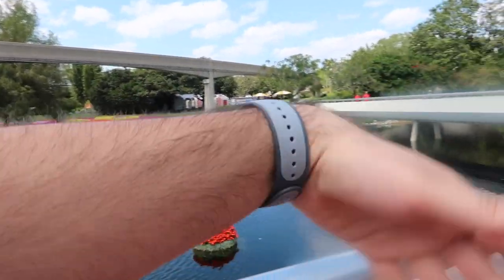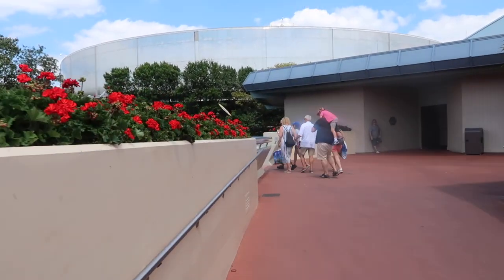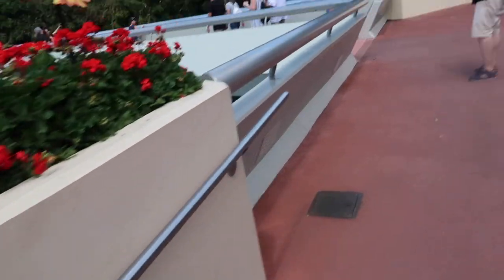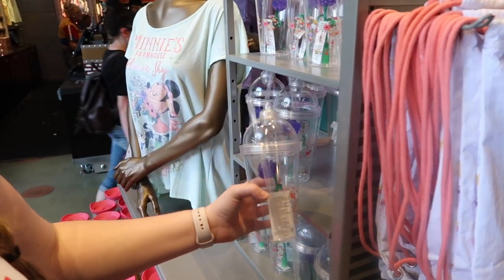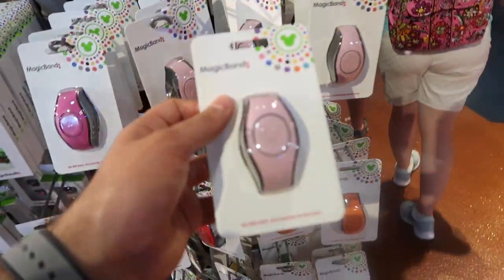Yes, I need to get this new magic band because whilst Space Gray is very 80s realness, I'm here for more millennial pink that goes with my branding and my pink shorts. It's like the Beauty and the Beast one, but it's an Epcot one. Look, such aesthetic. Yes, so I'm currently looking at this one.